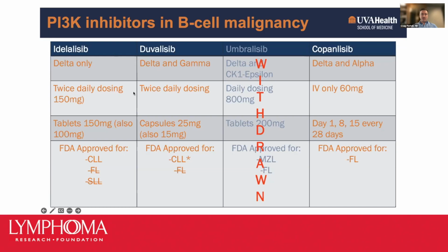Idelalisib and duvelisib, though, are approved. Idelalisib's approved for CLL in the relapse setting. Duvelisib's approved for CLL in the relapse setting also. Idelalisib's delta only. It's a twice daily drug. It comes in tablets, and can also be dose reduced to 100 milligrams. Duvelisib inhibits both delta and gamma. It's a twice daily dose, comes in 25 milligram capsules, and again is only approved for CLL.